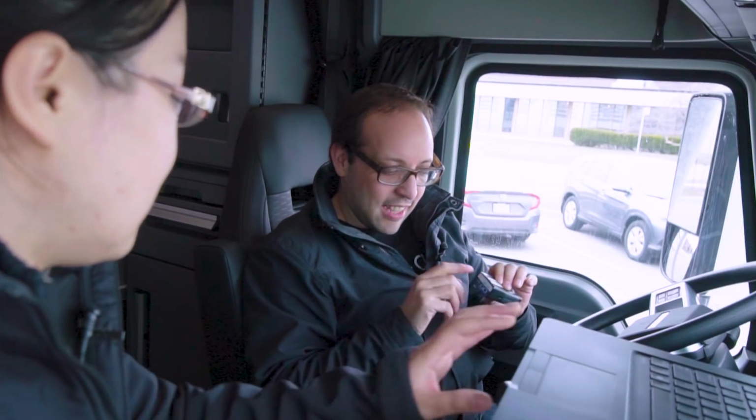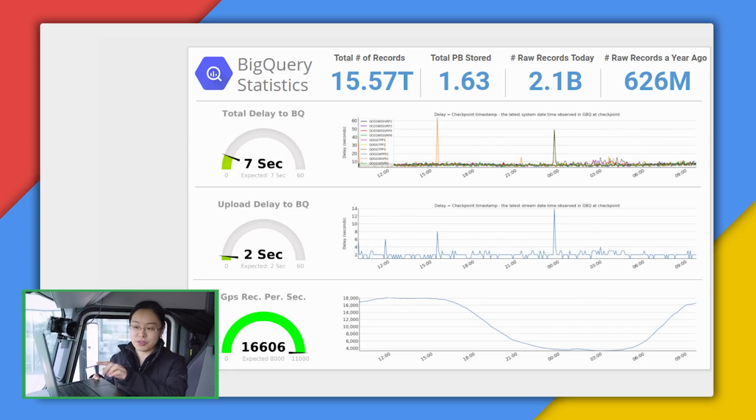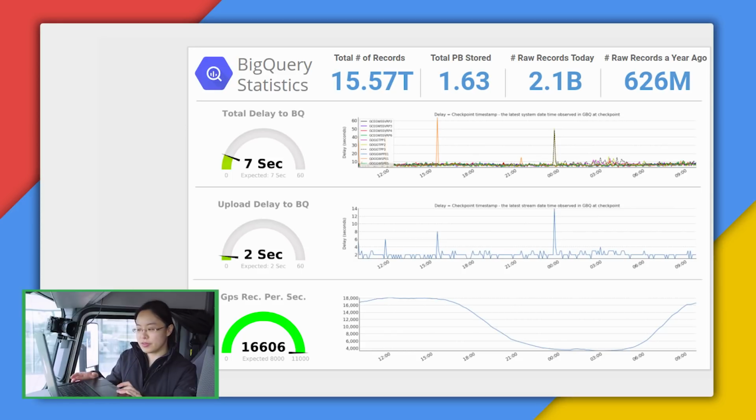Yes. And then this data comes out from the device into your platform, into BigQuery. Right. And you're tracking the time that it takes to do all of this. Yes, it's only 7 seconds. 7 seconds from device to BigQuery. Right. And you have a chart of the latency.